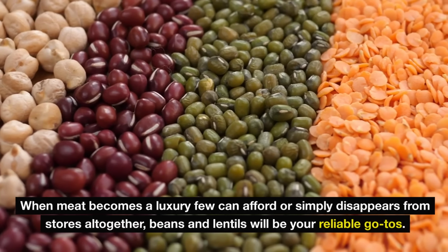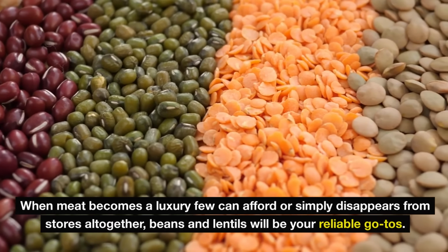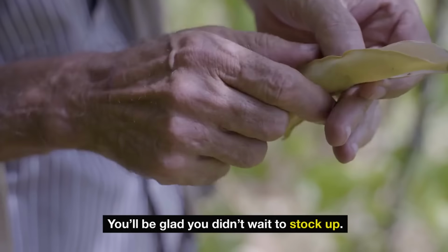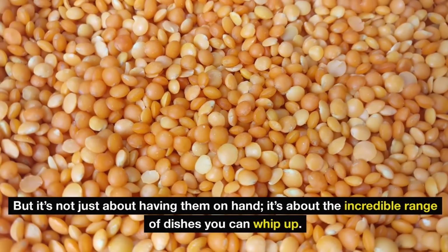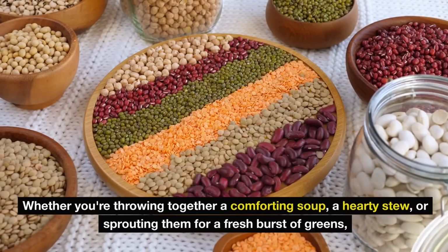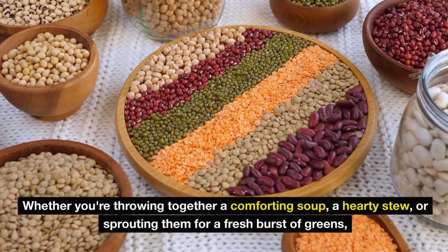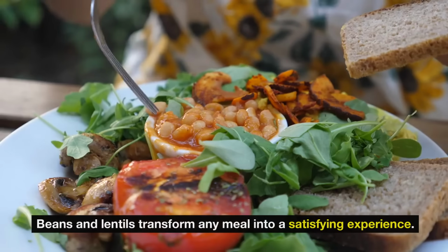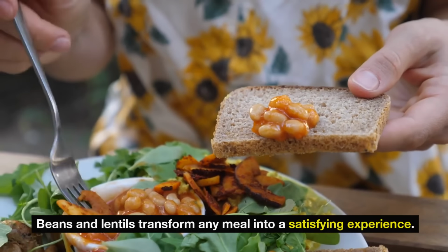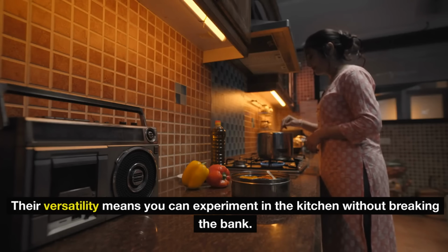Now imagine this: store shelves wiped clean and everyone scrambling for the last few bags of beans. When meat becomes a luxury few can afford, or simply disappears from stores altogether, beans and lentils will be your reliable go-tos. You'll be glad you didn't wait to stock up. But it's not just about having them on hand. It's about the incredible range of dishes you can whip up. Whether you're throwing together a comforting soup, a hearty stew, or sprouting them for a fresh burst of greens, beans and lentils transform any meal into a satisfying experience. Their versatility means you can experiment in the kitchen without breaking the bank.